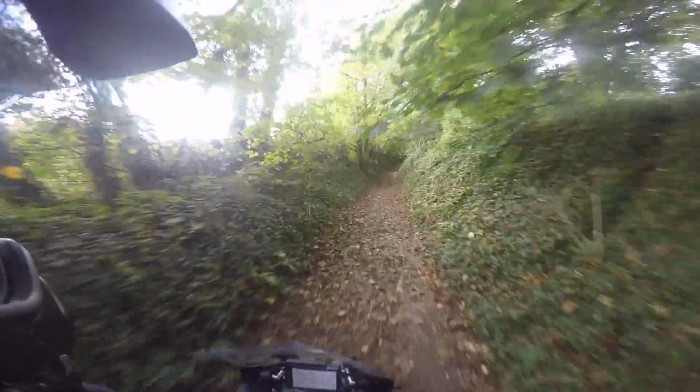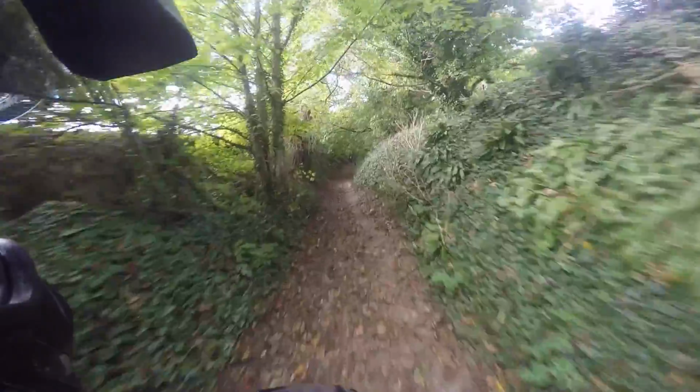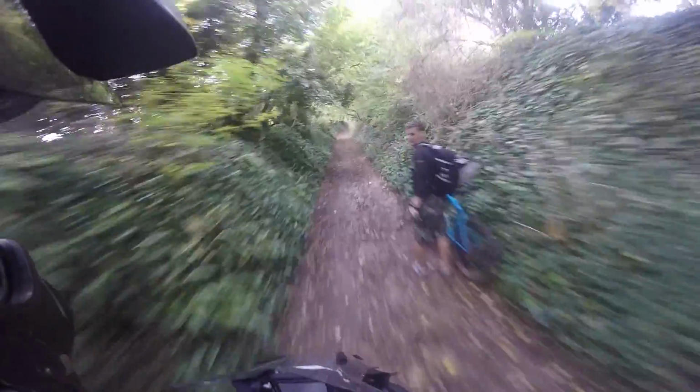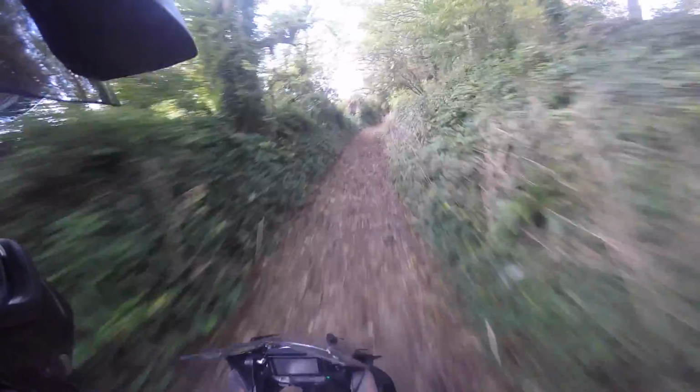Right, and now we are off-road. We're not supposed to be up there because there was a big sign saying no motorcycles. But hell, we've got to do it. This is called the Tennyson Trail. I'm probably going to get in a load of trouble. But hey, Blacklist Rides, we like to be a little bit naughty.